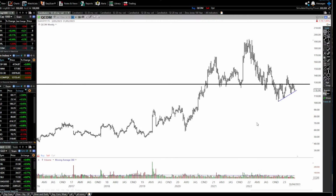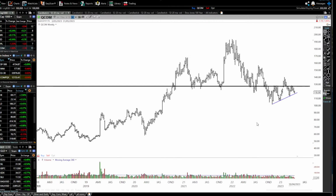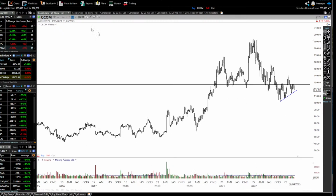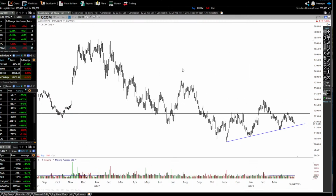Whoa, look at that. Man, that's actually looking quite weak now, isn't it? Support. Now we're actually rolling over, hitting this level of resistance. We could be getting ready for quite a big move on this one. Oh, wow. QCOM looks like it could be quite a big move. Just give me 20 seconds, guys.